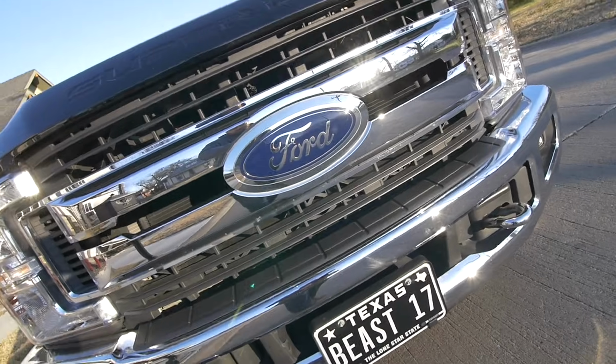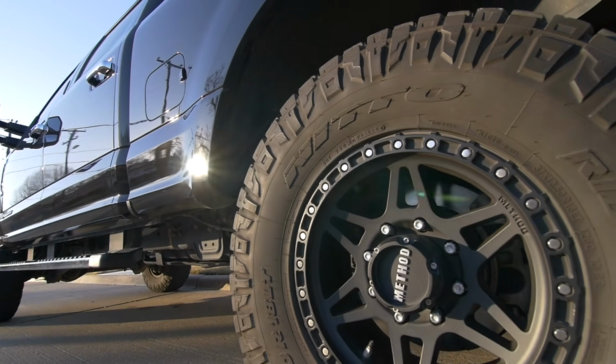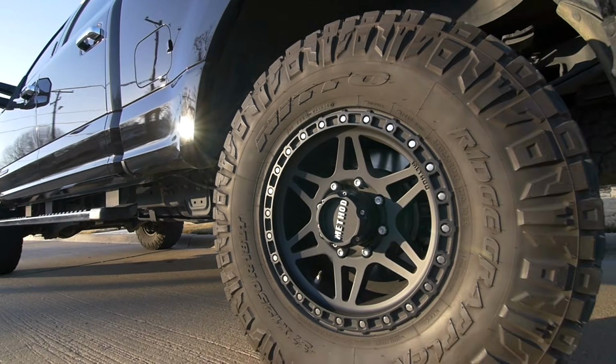The truck is looking mighty, mighty fine, boys. But it's been a little while now, and there's something we got to do. We got to service something on the truck, so let's go.